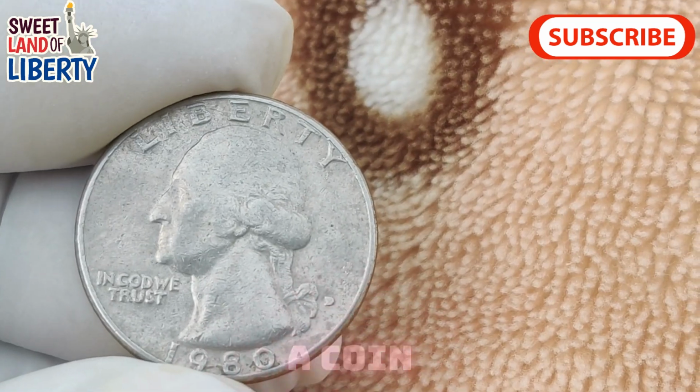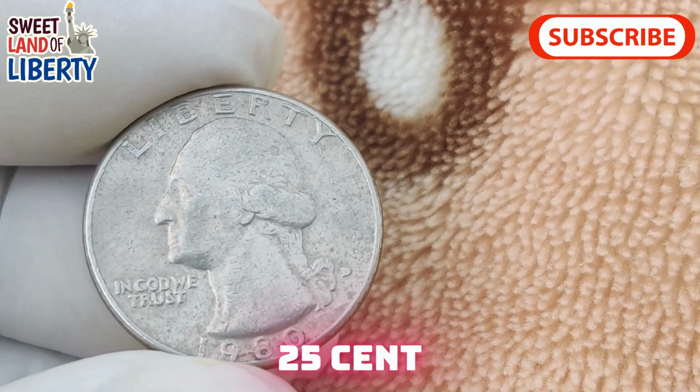Imagine holding a coin in your hand, a coin that most people think is just a simple 25-cent piece.